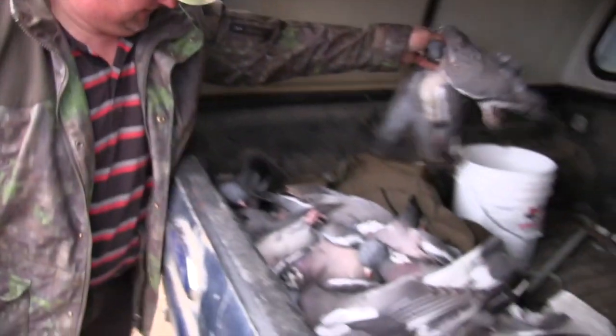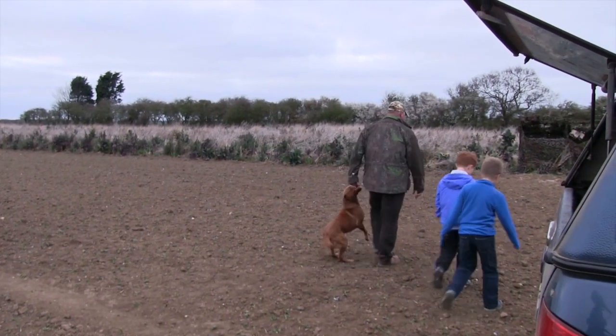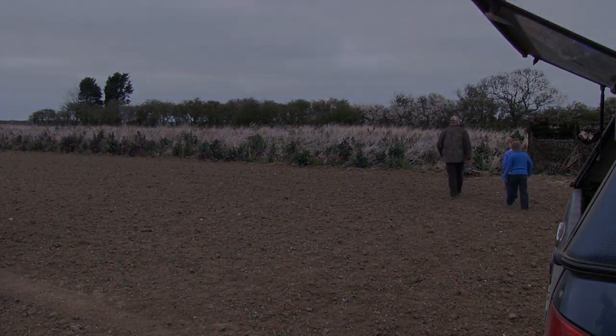It's always good to pass the century mark on a day's pigeon shooting, but it's an endless battle and just a temporary reprieve from the feathered grey marauders. Shep just topping the 100 mark there.